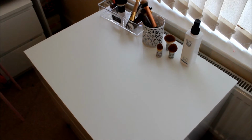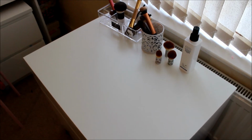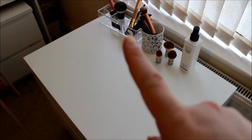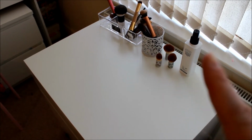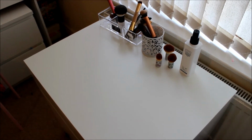So this is my second unit that I have. I try and keep the top as clear as possible, although it sometimes doesn't happen. So on the top I just have some brushes, a little acrylic that I got from HomeSense, and some little kabukis, and my antibacterial spray. So this is great.